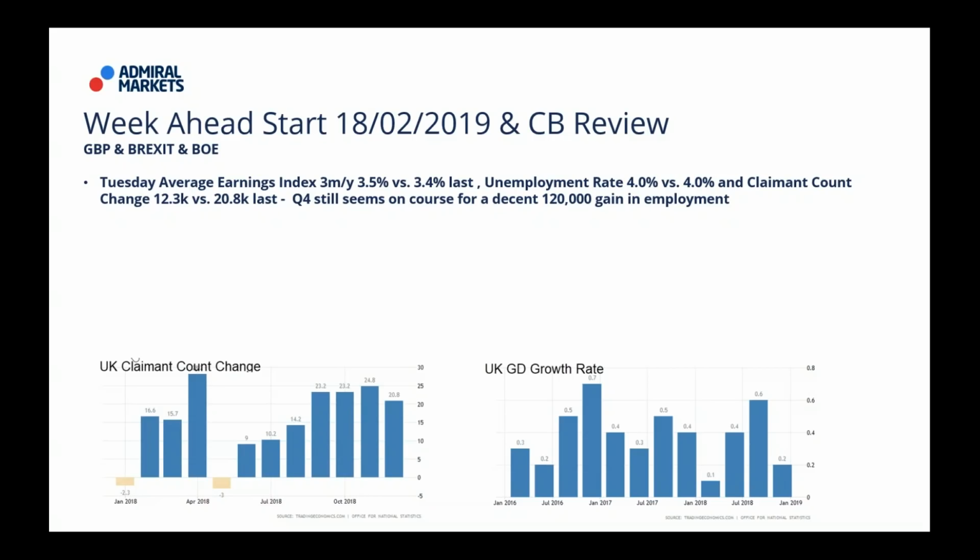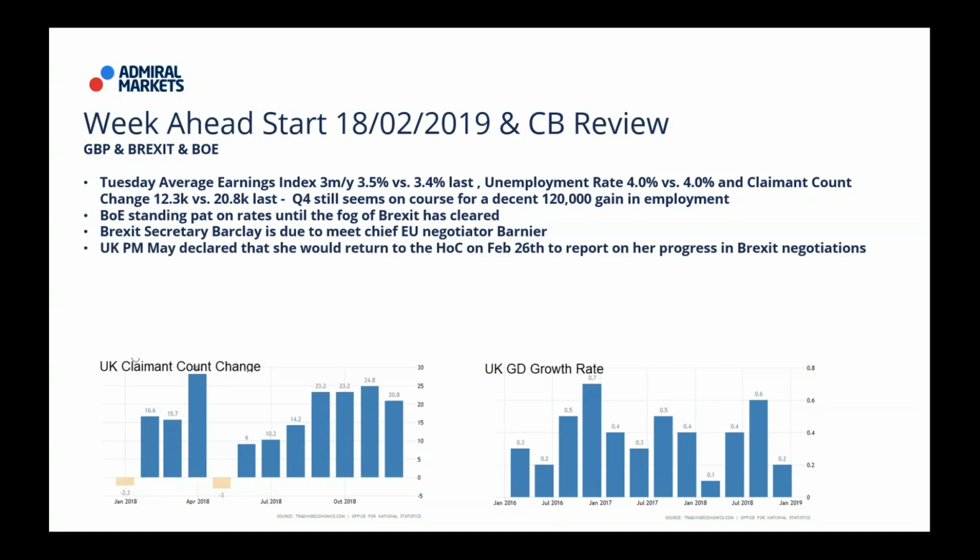Do not miss this opportunity. Please don't miss it. Bank of England standing pat on rates until the fog of Brexit has cleared, if it ever clears. Brexit Secretary Barclay is due to meet Chief EU Negotiator Barnier. Okay. And PM May declared that she would return to the House of Commons on Feb 26. So mark that in your calendar to report on her progress in Brexit negotiations. Over the weekend, I read that she's out there wanting to meet all 27 heads of states of Europe now. Good luck. What a horrific roadshow that's going to be.